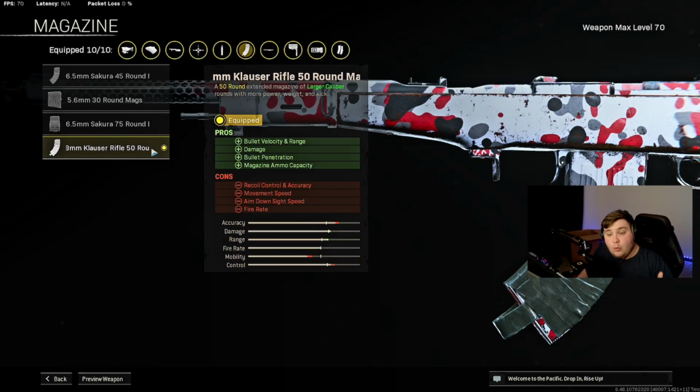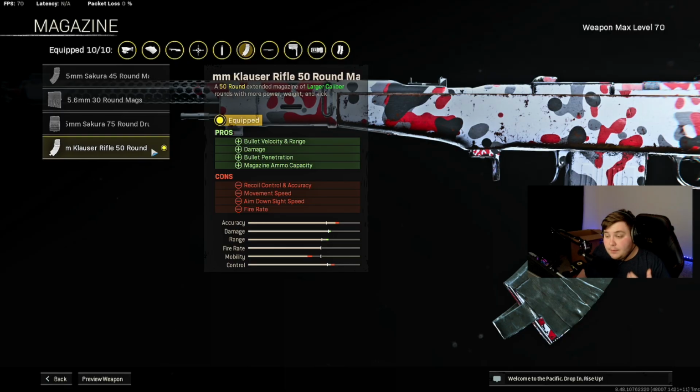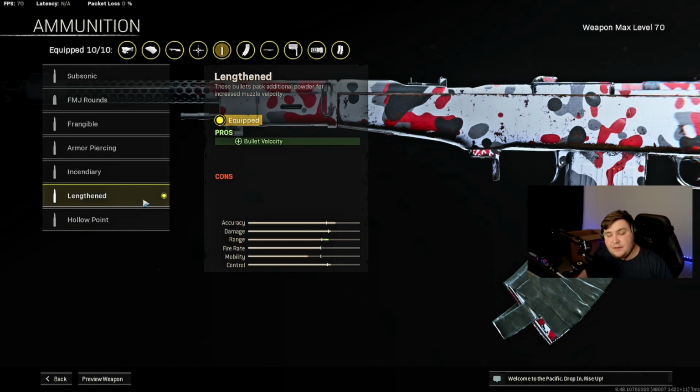For the magazine, guys, we're going with the 50 round damage ones. We're using, I think it's called, the Caldera rifle 50 round mags. We're doing it for the bullet velocity and range, which is not too important, but the bullet velocity is always nice. The damage, which is really important, we want that extra damage, the bullet penetration and the magazine capacity, excuse me. For the ammunition, guys, we're going with Lengthen for that bullet velocity.